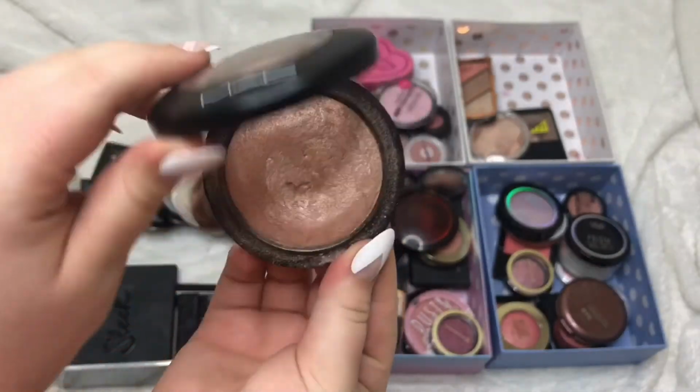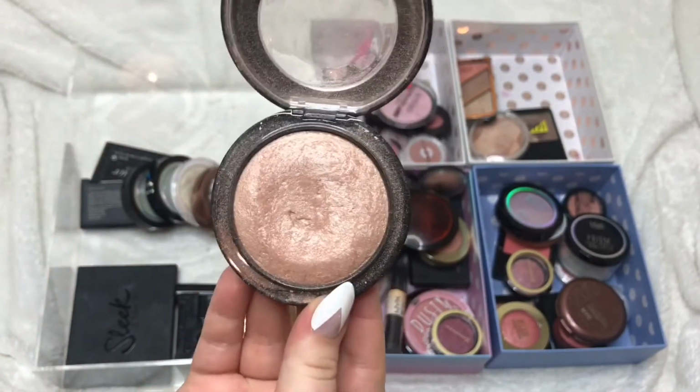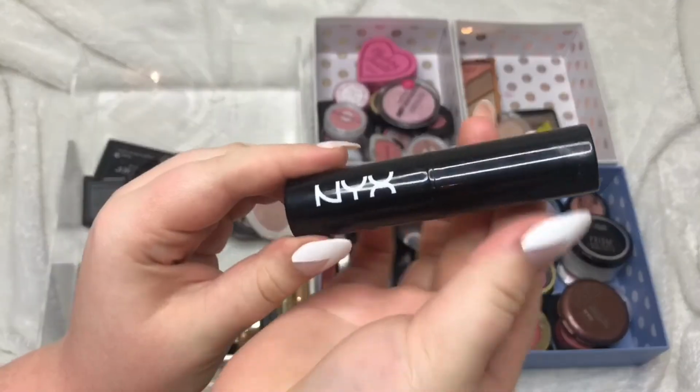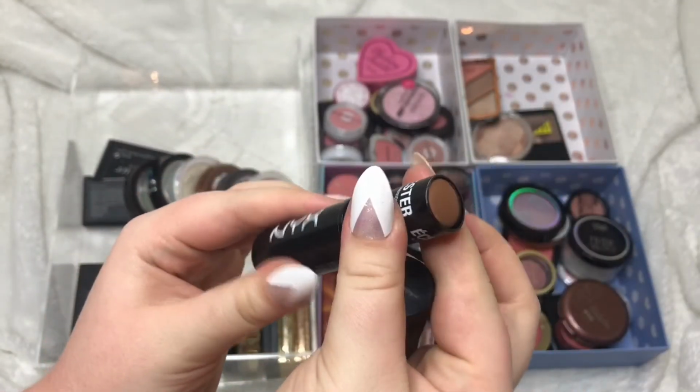Another classic product is the MAC Mineralized Skin Finish in Soft and Gentle. Again, I love this. It's a really nice product, so I'll definitely be keeping this as well. I have another one of the NYX HD foundation sticks.